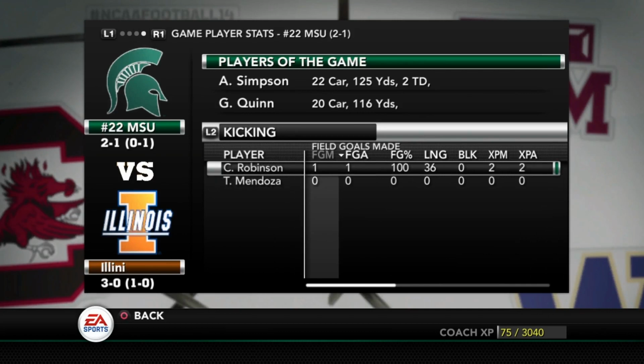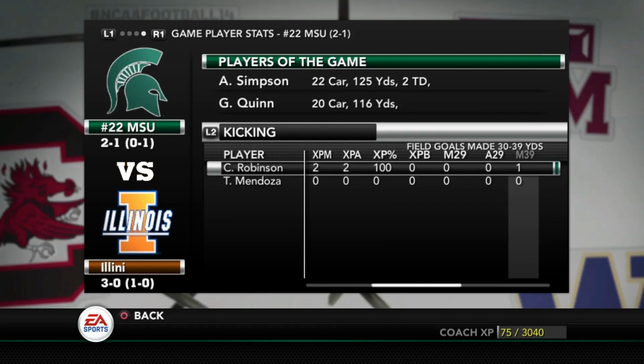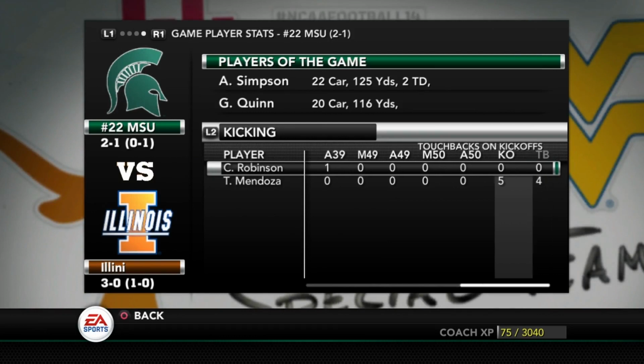And see, we're going on kicking here. Of course, Michigan State did have that field goal, where he went 1-for-1. And I'll talk a lot more in depth, as you'll see, when the coach speaks. I'll talk way more in depth about this game.